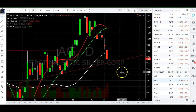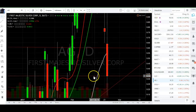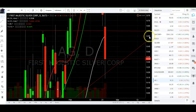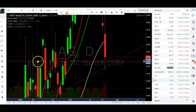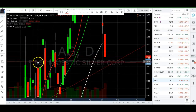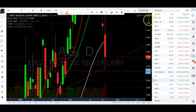I was hoping for a bigger bounce, at least above the 940 mark, which is previous highs. Come on now. Oh, that's not a line, it's a support line. I'd like to get above previous highs. It came down into previous patterns and bounced.